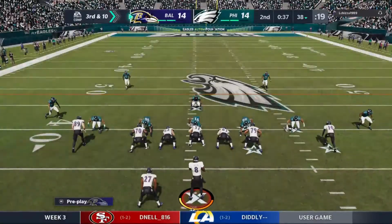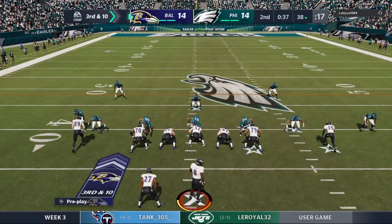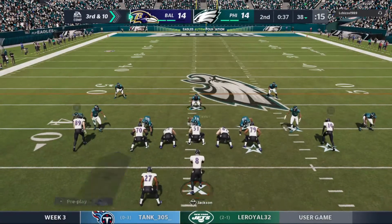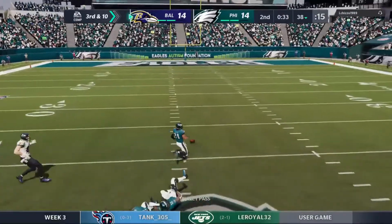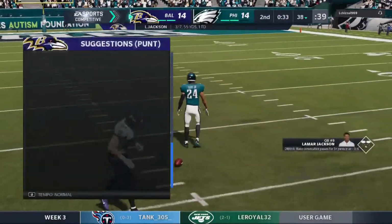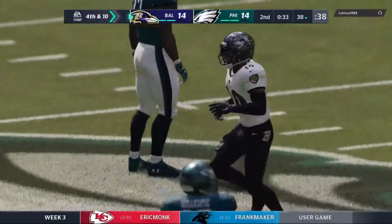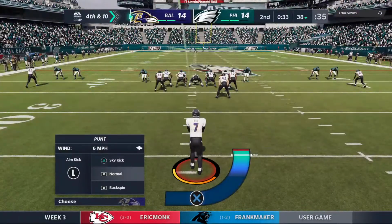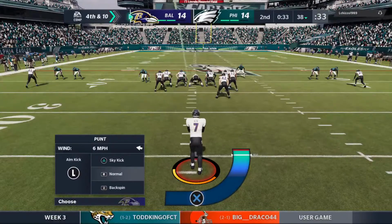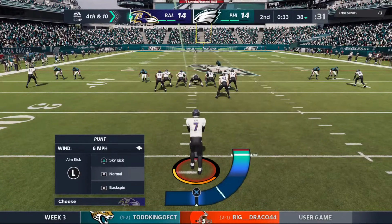Now they face a 3rd and 10 after back-to-back incompletions. Jackson from the shotgun. And that is incomplete. That could be the stop this defense needed to get them back on track. They've been pretty well dissected by the offense here in the first half. After that possession, now they know that they can compete with this offense.